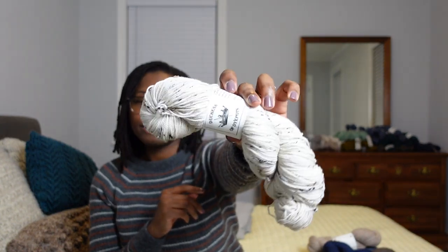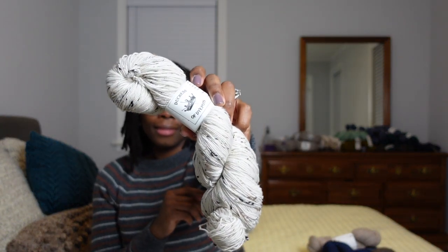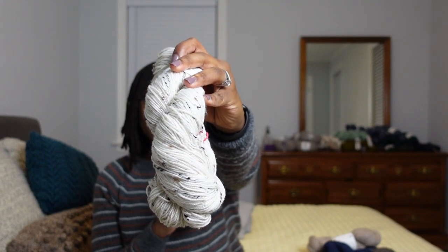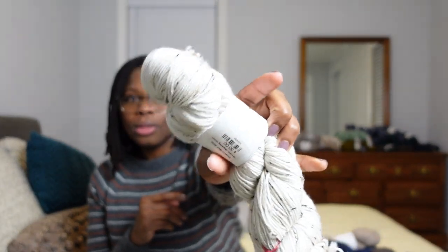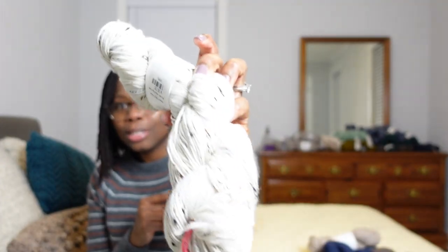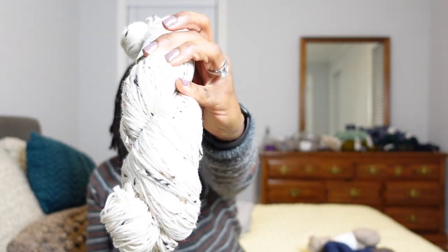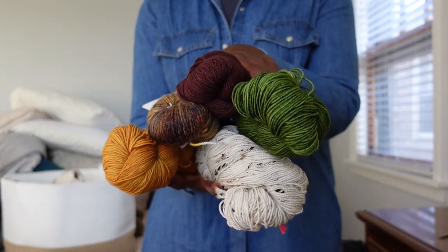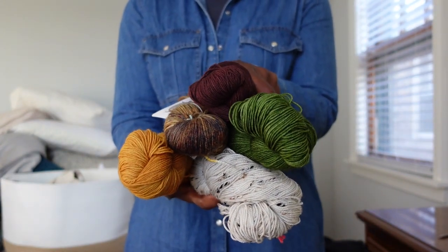And this is yarn that I picked up when I went to Portland, Oregon back in the fall with my husband for our anniversary. It's a really cool tweed yarn. I like a tweed moment. You can't really see it that much because the color is so washed out. But this is from Duchess of Dye Pots Layered Fingering. It's 85% superwash wool and 15% nylon.